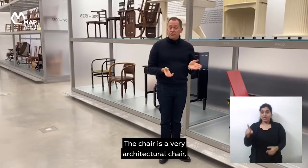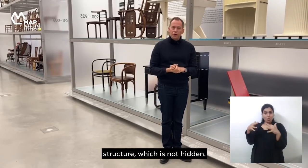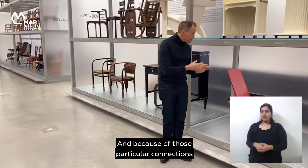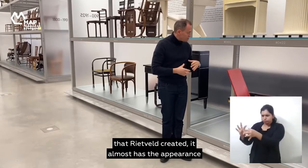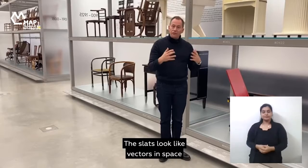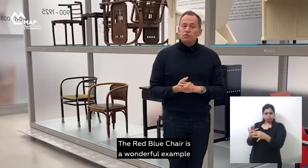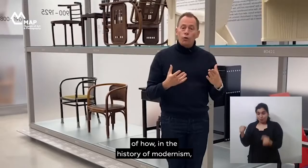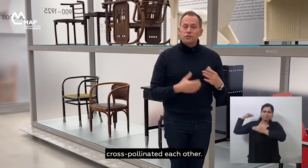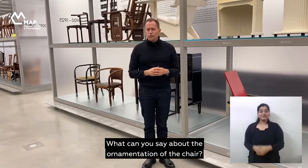The chair is a very architectural chair because it's all about the load-bearing structure, which is not hidden. And because of those particular connections that Rietveld created, it almost has the appearance of an axonometric. The slats look like vectors in space that could protrude endlessly. The Red Blue chair is a wonderful example of how, in the history of modernism, art, architecture and design have always cross-pollinated each other.